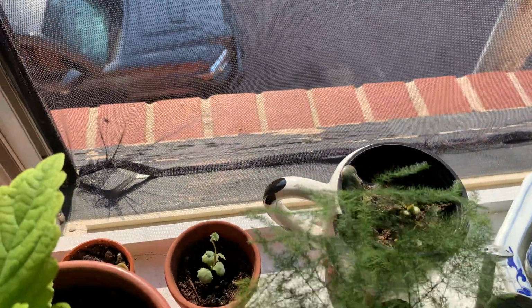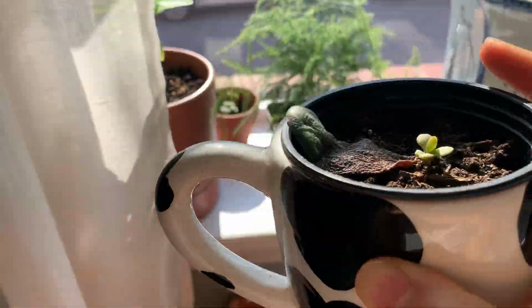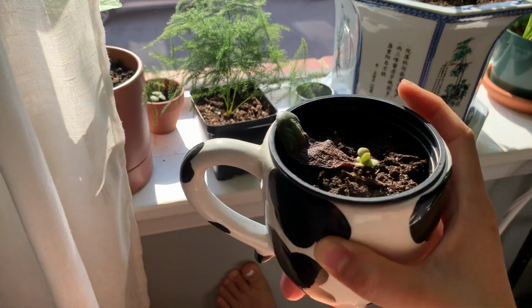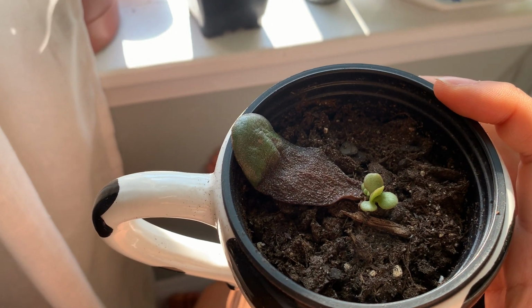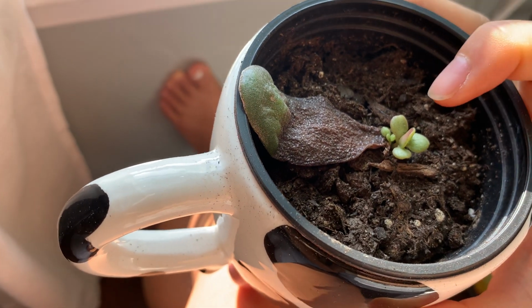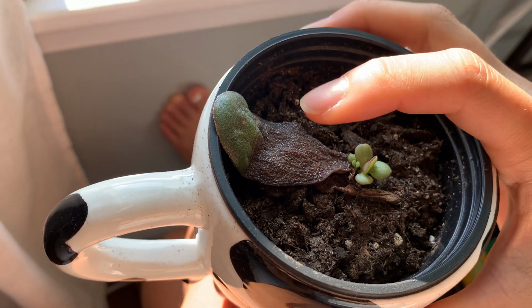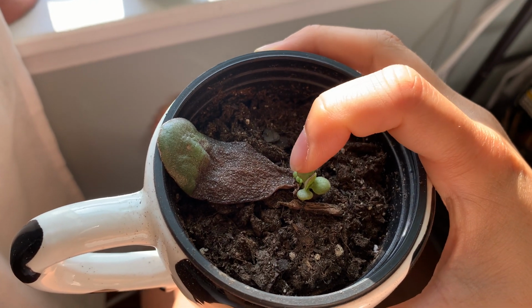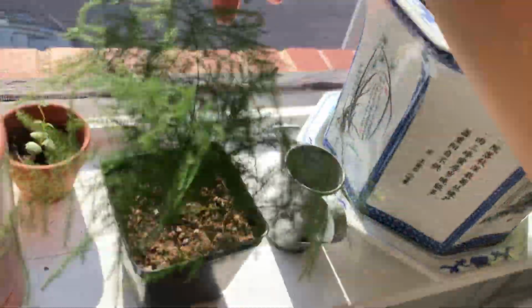And then over here I have my cow mug from Peggy, and I have this nursery pot that fits perfectly in it, so how cool is that? And here I have a cutting from my friend Danielle. It's a jade plant, and this one actually started sprouting, so unlike the other one, you can see that the new plant is literally sucking the life and nutrients from the old leaf. So it's all dried up, and now new life is being born, and I'm so excited for it to grow.